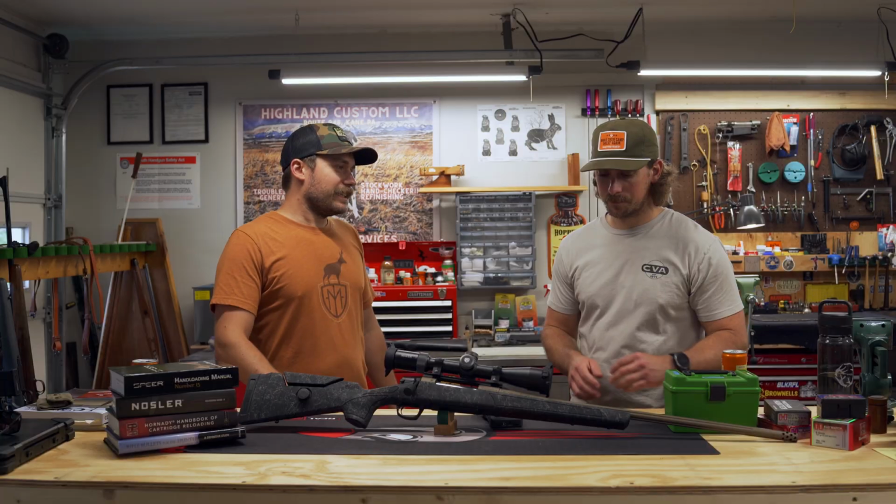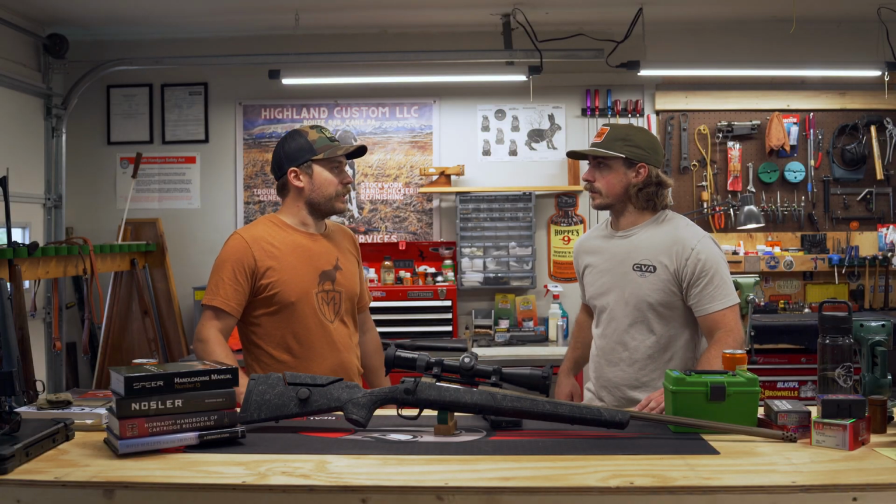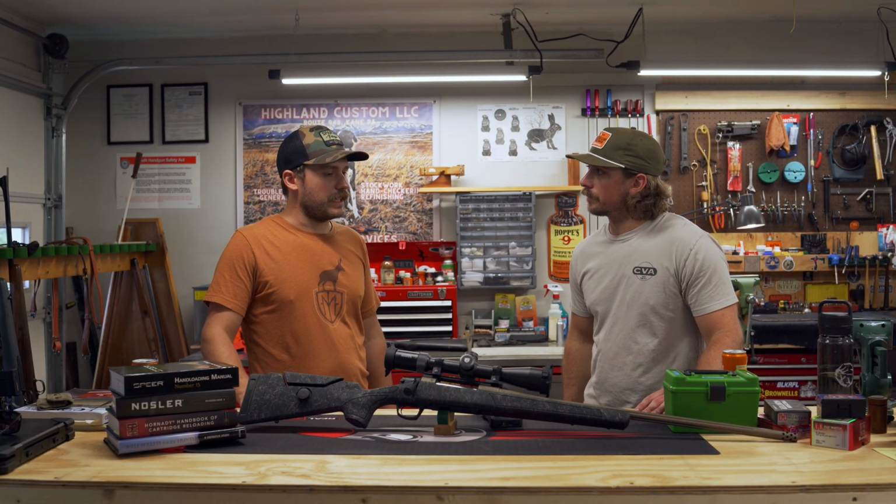And even more common is I see a lot of people hitting the whitetail woods using the wrong bullets, and they're wondering, and then they blame it on the caliber. Like, you constantly hear it with 6.5 Creedmoor. Like, 6.5 Creedmoor doesn't kill very well. It's like, there's a good chance you're just not using the right bullet for that caliber.